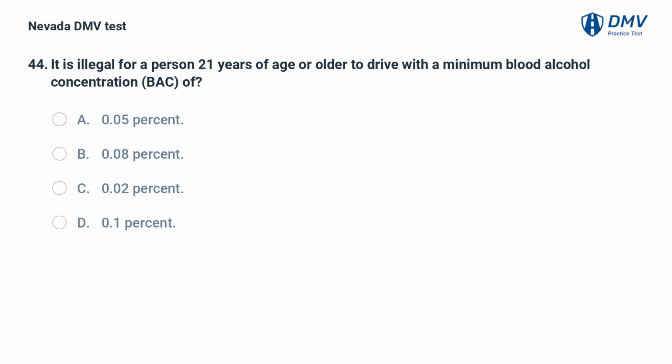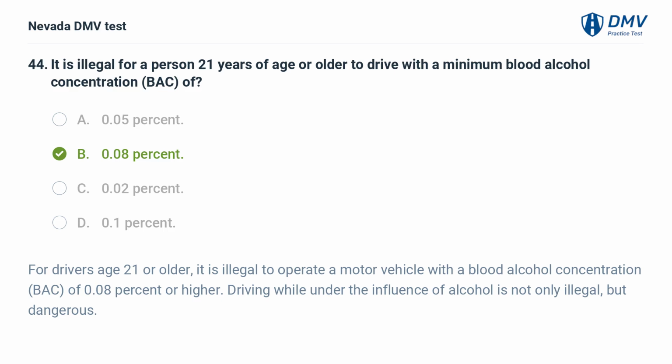It is illegal for a person 21 years of age or older to drive with a minimum blood alcohol concentration (BAC) of A. 0.05%, B. 0.08%, C. 0.02%, D. 0.1%. B. 0.08%. For drivers age 21 or older, it is illegal to operate a motor vehicle with a blood alcohol concentration (BAC) of 0.08% or higher. Driving while under the influence of alcohol is not only illegal, but dangerous.